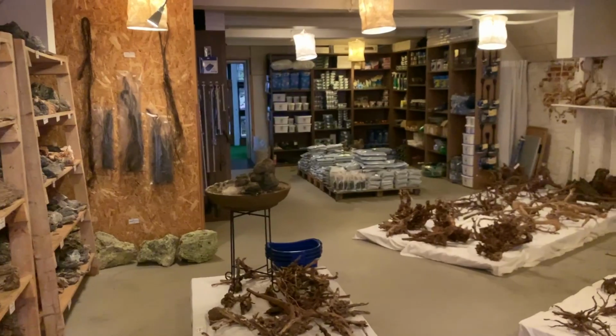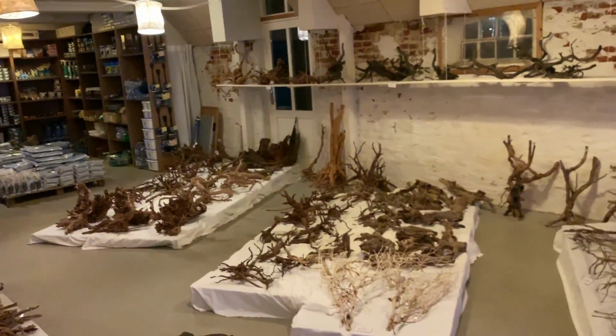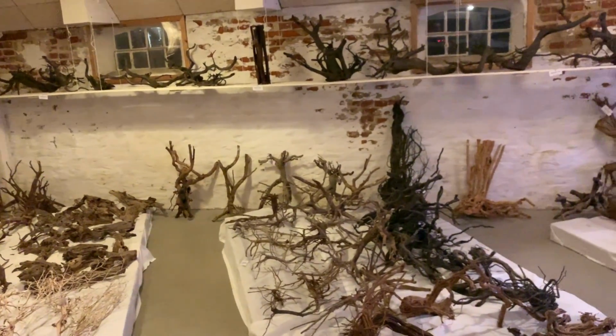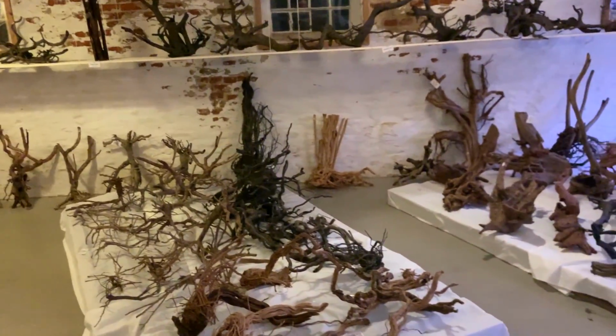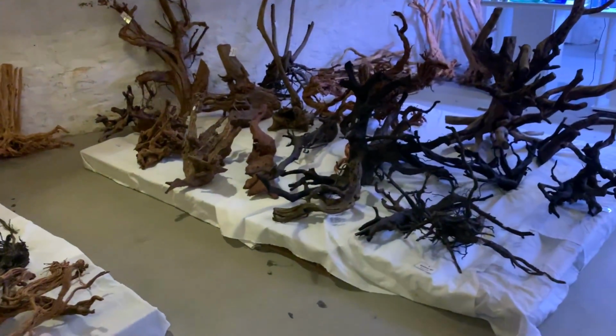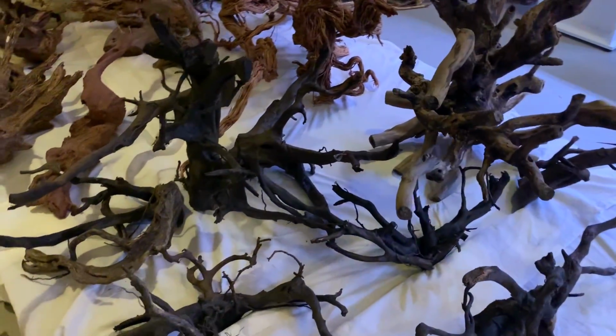I'm just panning around to show you the hardscape because it is epic, the selection. There must be, what, 10 types of wood that you have? 36? 36 types of wood? Yeah, I think it's 36 now. Well, I reckon some of them are the same with different names, but I think it's 36 now.